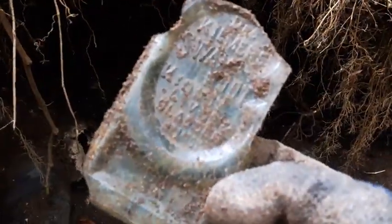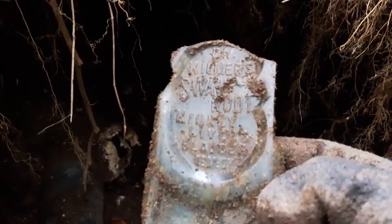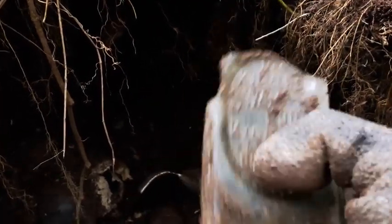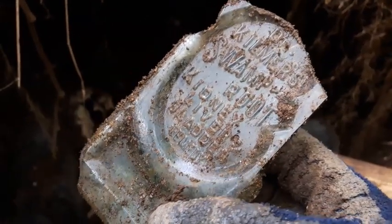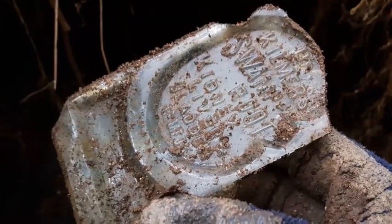Well, this here just come out. That's a nice shard. It's a Dr. Kilmer's swamp root, kidney, liver, and bladder remedy. First time I've even seen a shard of these digging. I know other people dig them up once in a while, but this is a first for me, so I'm gonna keep that shard actually and put that in my shard box. That's a nice little shard.